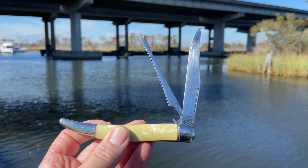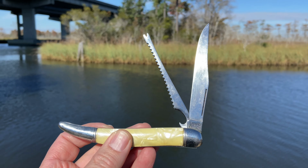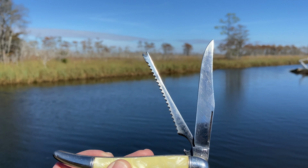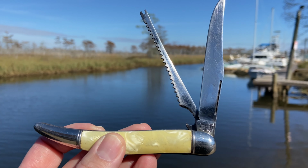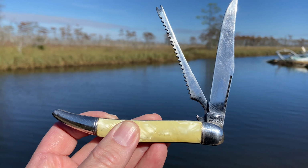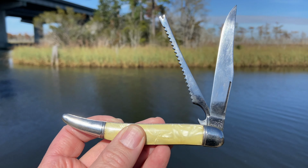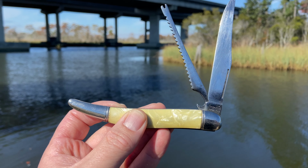This is the Escambia River. This is the mouth of the Escambia River. And right over there is Escambia Bay. This is the Escambia River Basin. Escambia River connects to Escambia Bay. Escambia Bay connects to Pensacola Bay. And Pensacola Bay connects to the Gulf of Mexico.